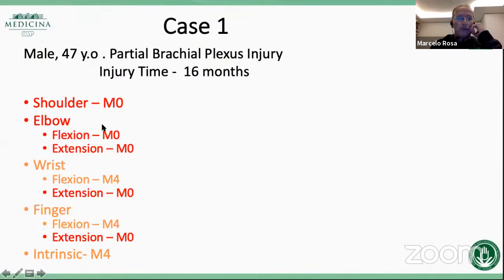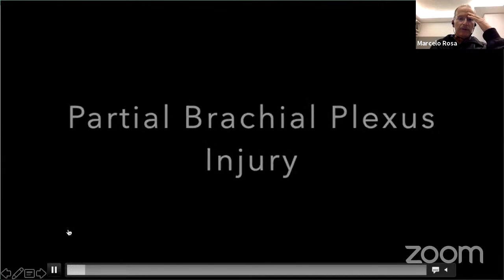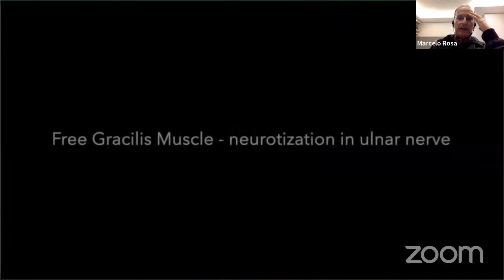He didn't have shoulder or elbow flexion or extension at all, some flexion of the wrist, some flexion of the fingers, and M4 for intrinsic muscles. Here, I'm going to present the physical examination of this patient. Partial injury, some movement, no flexion of the elbow.